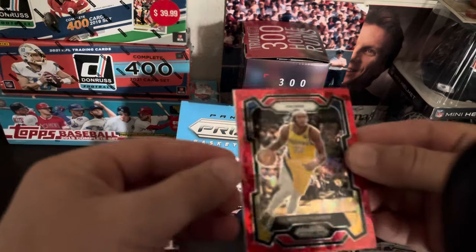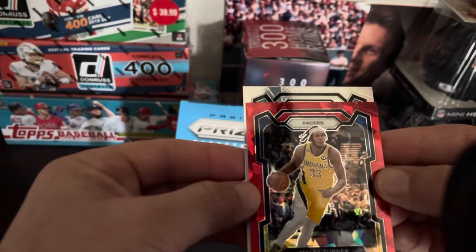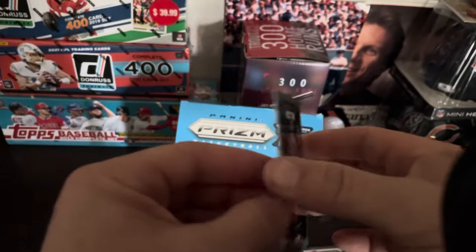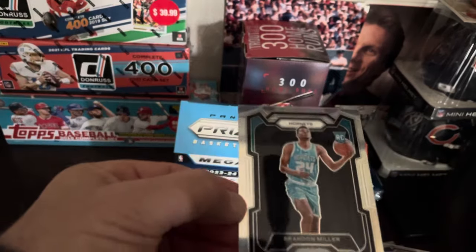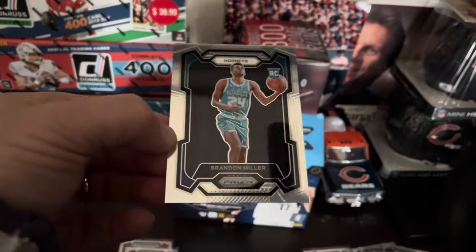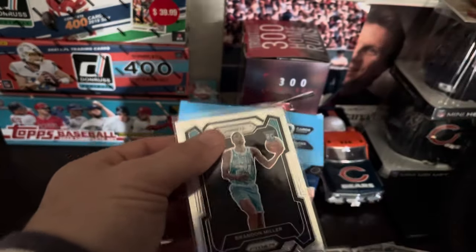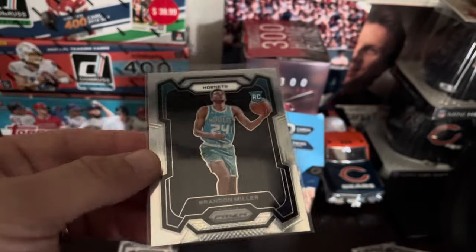And here's the big card, guys. Man, this would make it. Come on, Brandon. Silver, Hornets. Brandon Miller, let's go. Man, it is really beautifully centered, too. That's a really nice hit. Very nice hit. Let's go. I didn't think that was him first when I saw the picture. But it is. So that's an absolute banger for a finish.